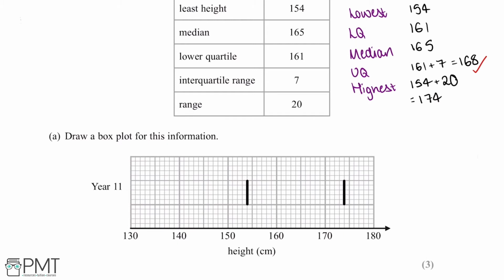The next thing we can fill in is the lower and upper quartile. So again, we'll draw a vertical line for the lower quartile and the upper quartile. So the lower quartile is 161 and the upper quartile is 168. And then for a box plot, we join these two lines here, and then we make the interquartile range into a box. So the final piece of information we need to fill in is the median, which is 165 centimetres, which again we'll draw a vertical line. And we get our final 2 marks for correctly filling in this box plot.